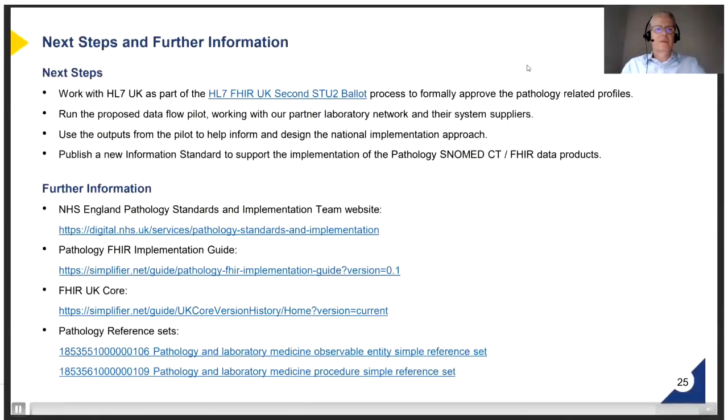Okay, that's the end of the presentation. In terms of our next steps as a project team, we're working with HL7 UK to finalise and improve the pathology profiles. As I say, we're planning to run the proposed data pilot I talked about. The output from that will help us inform the design for our actual implementation approach. And alongside all of that, we're going to publish a new information standard to support and enforce the implementation of our products.